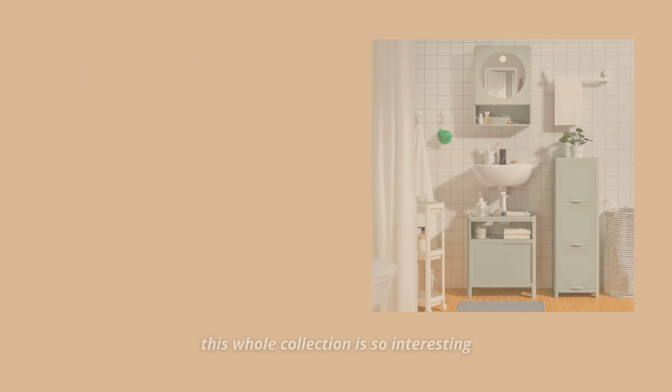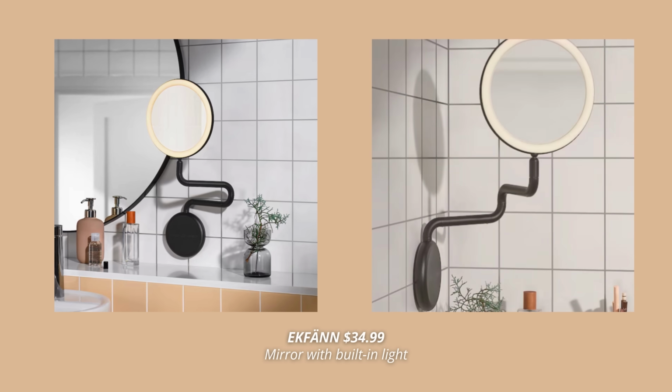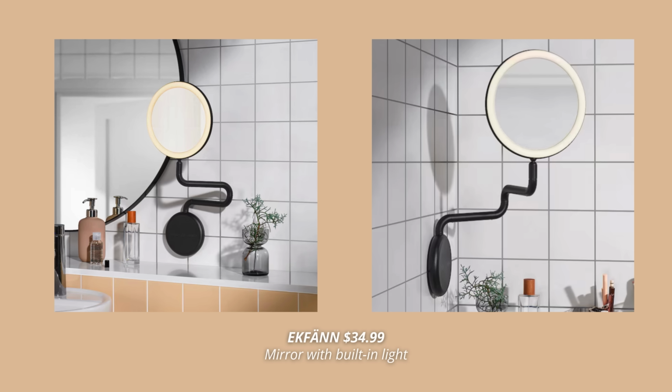Loving it. Another new product I absolutely love is this gorgeous mirror with built-in light. I mean, this one looks so cool and so stylish, and it will elevate any bedroom while making it that much more functional.